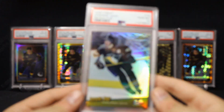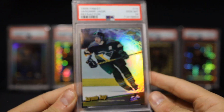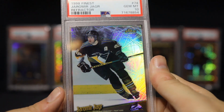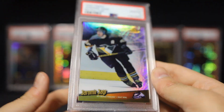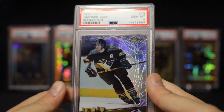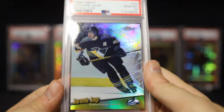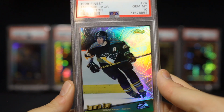Yeah, this next card was a really cool hit. This is the 1998 Topps Finest Jaromir Jagr Refractor. I bought this on eBay, maybe 40 or 50 bucks, can't remember, but it had the peel on it, the refractor coating, and I hate that. I hate the way it looks, and it was obviously meant to be peeled. That's why it says peel on it, it's literally telling you to peel it off. So I peeled this, of course, and it was in pristine condition because the peel worked and kept the surface perfect, and I ended up getting a 10.